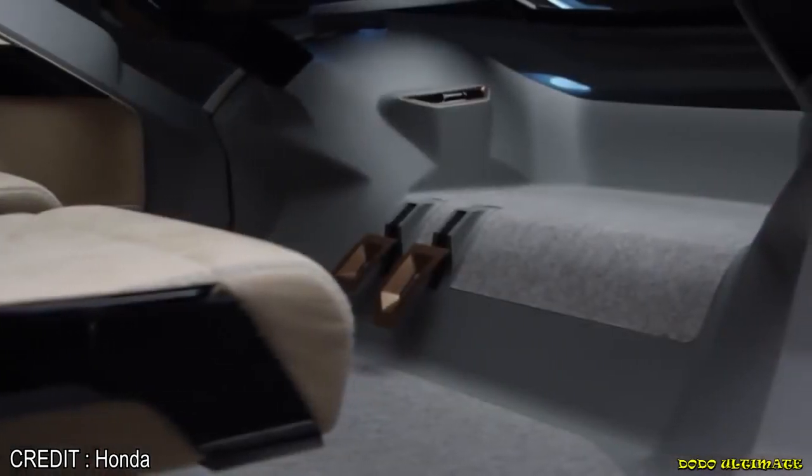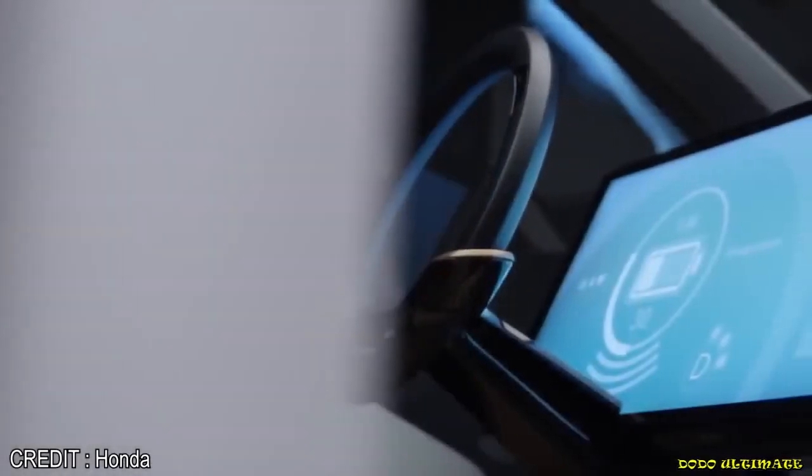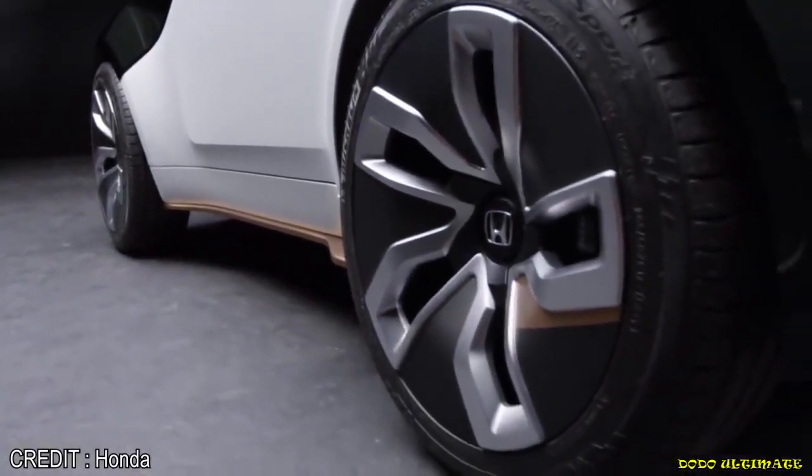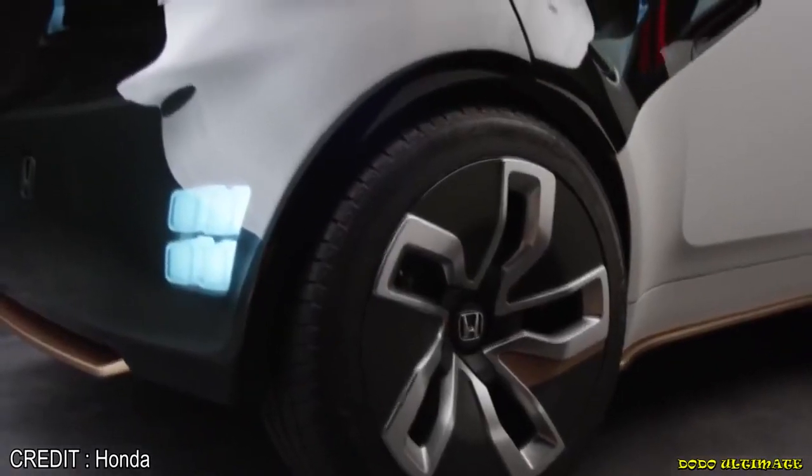But at the same time, we're Honda and we still enjoy the fun experience of driving. So there's still a steering wheel in the vehicle, and when you look at the exterior, you see the wheels pushed out of the body. So it's still kind of a fun vehicle to drive if you want to take over and enjoy it in manual mode.